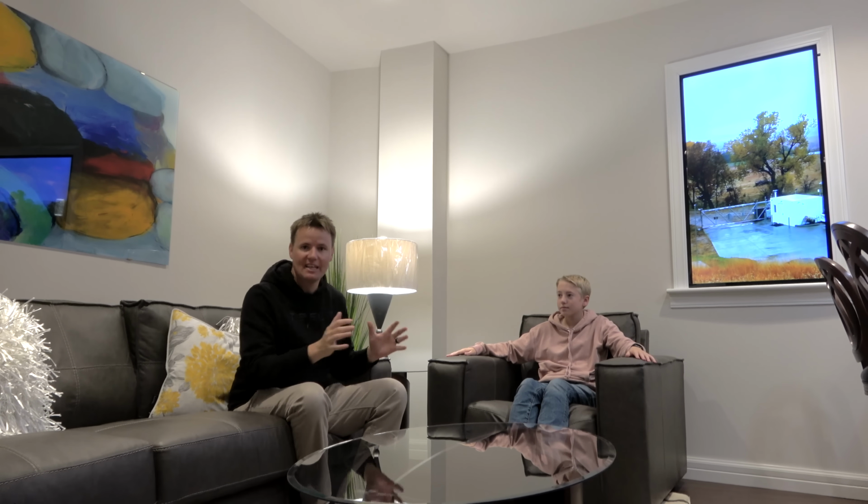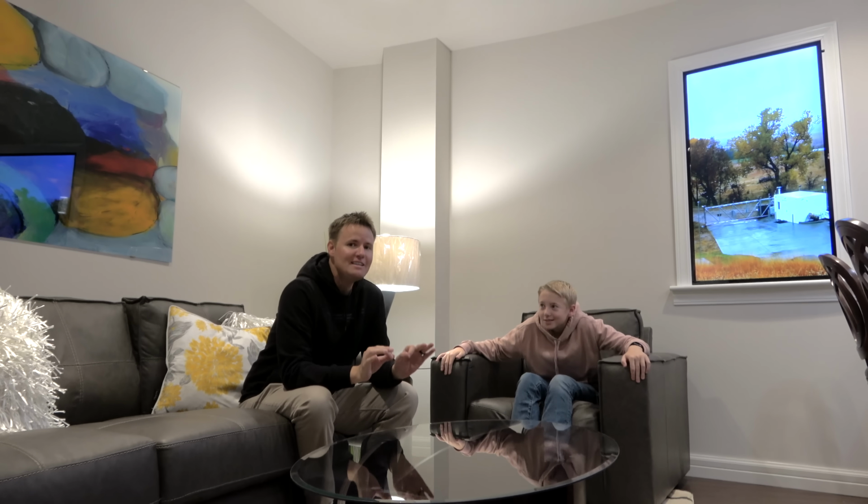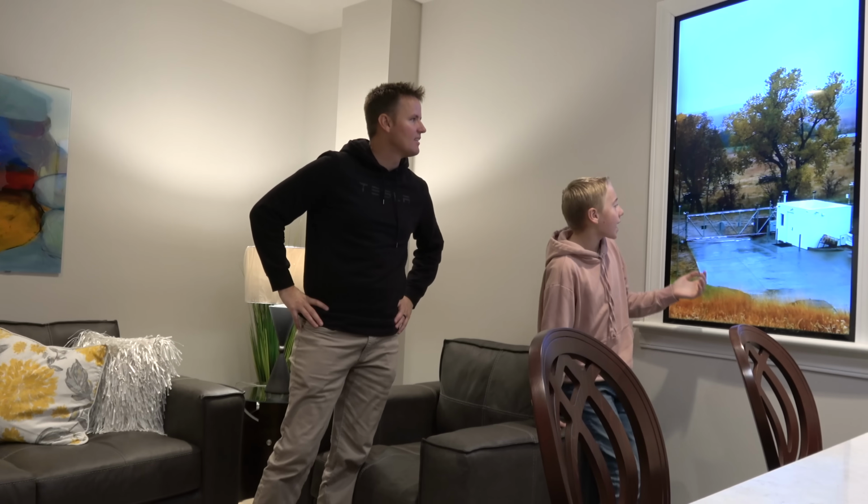Residential. This looks like it could be any living room in anybody's house. There's a nice painting on the wall. You've got these nice couches, nice lights. You even have a window, but in reality, we are 90 feet under the ground right now. And this window isn't even a real window. This is a TV that displays one of the cameras outside.